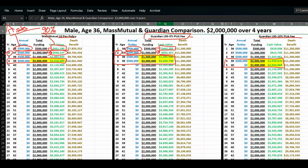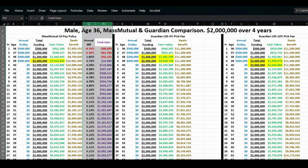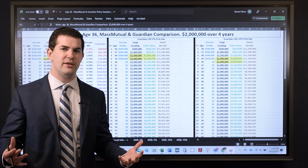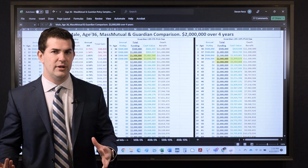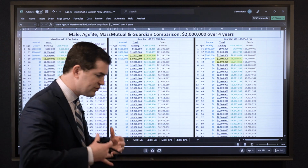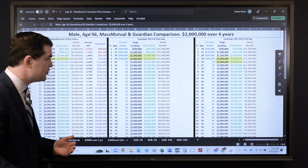So in a case like this, and really any case, but especially larger numbers, what people often like to see, or I like to show even if they don't ask, to provide more clarity, is the net growth rate and also the total gain. So when I say net growth rate, what I'm referring to is the annual internal rate of return.